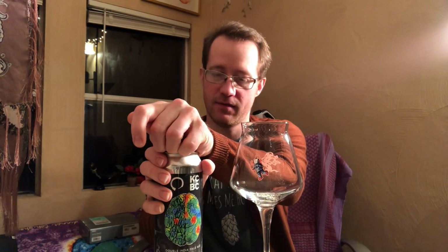It's used a lot of Citra in this beer. Yeah, it seems like all their beers use some Citra, but a lot of their beers use interesting mixtures of hops, and then this one uses, of course, Incognito. Sometimes they use Lupomax, sometimes they use Cryo. This one I think is just Citra Incognito, and then the rest is pellets, including Idaho 7, but then it's dry hopped with a new Australian hop called Eclipse, and then Citra, and then Nelson. So a good mixture of hops.